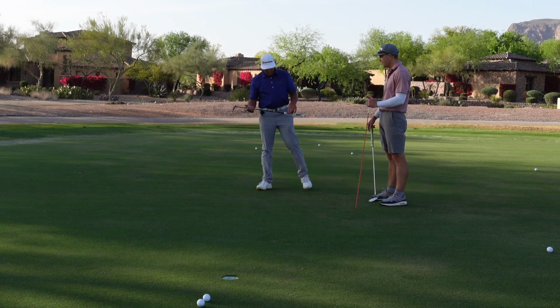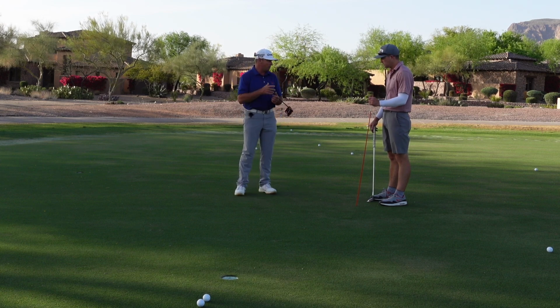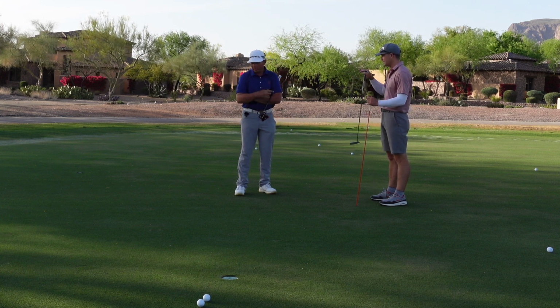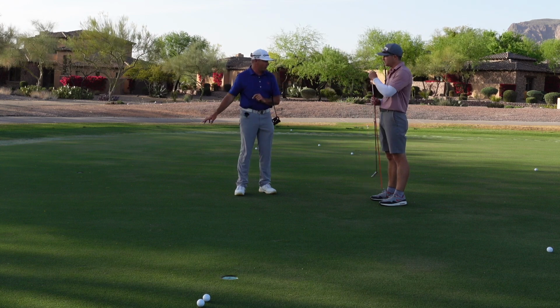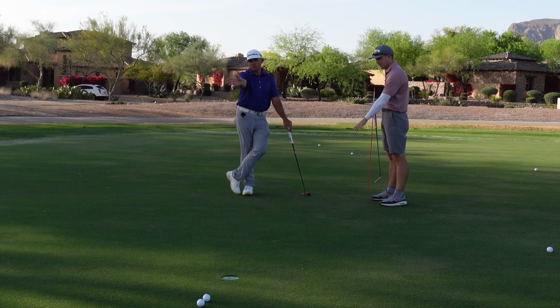Yeah. So greens that are faster also break a lot more. It's because gravity gets to act on that ball a lot longer because the thing rolls forever. Well, we saw on the right to left one how much it really broke, but it was downhill. That was downhill, so it was a lot faster putt. Yeah. This doesn't really get downhill until maybe the last foot, until it turns and starts going down.